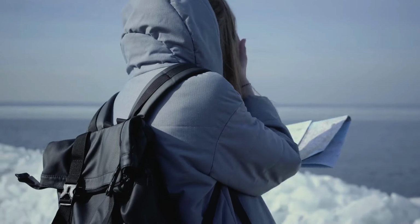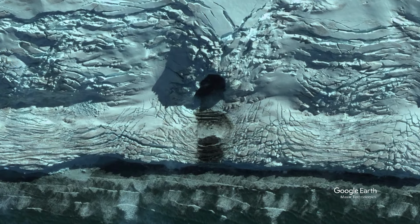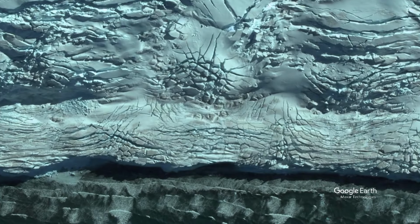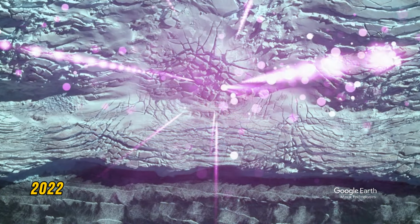The second oddity is the disappearance of the mysterious finding. For the first time, people noticed it in a Google Maps snap in 2007. Then the entrance disappeared. Then it reappeared a few years later. After that, it vanished. And in 2022, people saw it again. Perhaps old snow melts, a new layer falls, and then the wind blows it away and the cycle repeats.